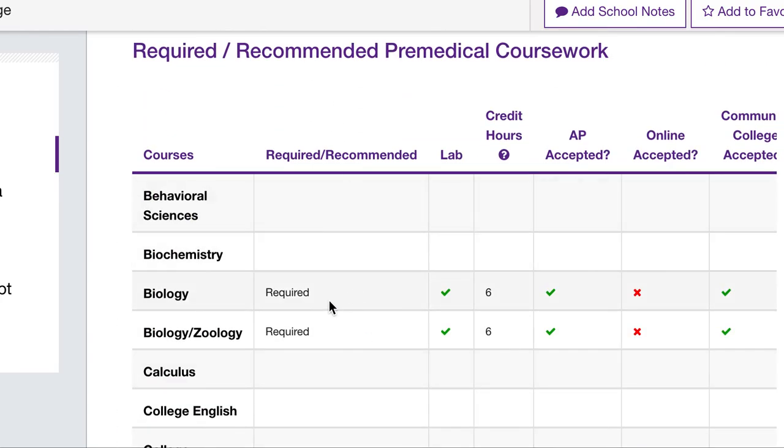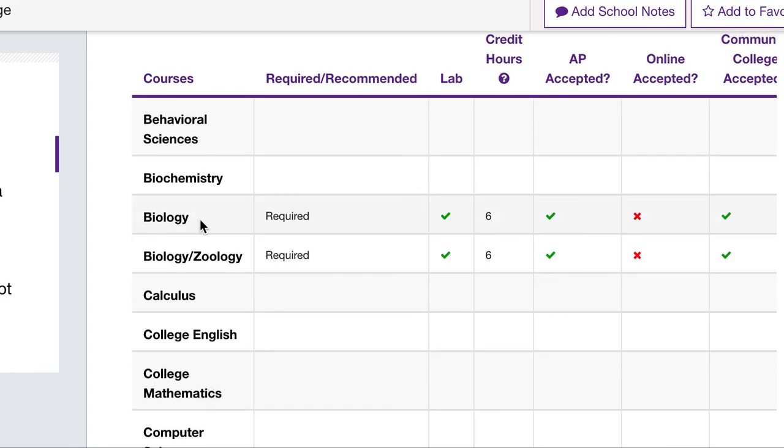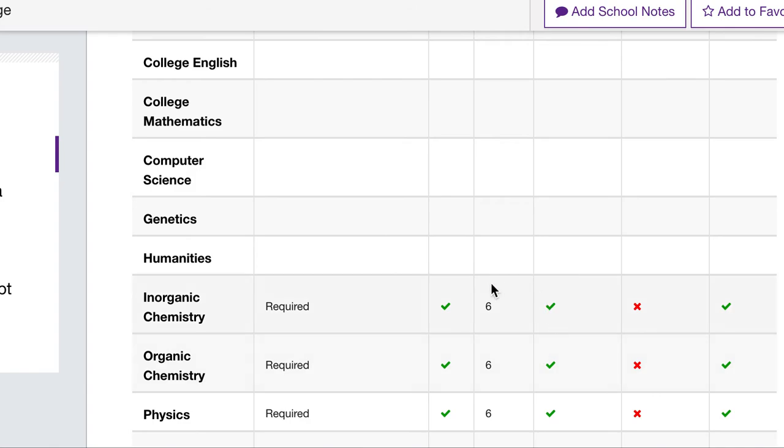Here it is. So it lists all of these courses here, and it tells you whether it's required or recommended, whether you need a lab with it, and how many credit hours. So for example, for this school, it requires 6 credit hours of biology with lab, 6 credit hours of inorganic chemistry, which is just your general chemistry, 6 credit hours of organic, and 6 credit hours of physics. This is pretty typical to require those 4 courses. And as you see, this is only 6 credit hours for a year of those courses for this school.